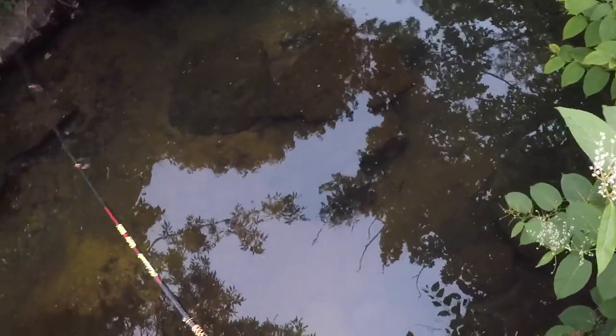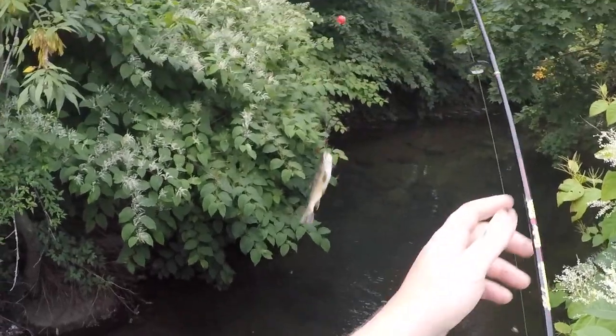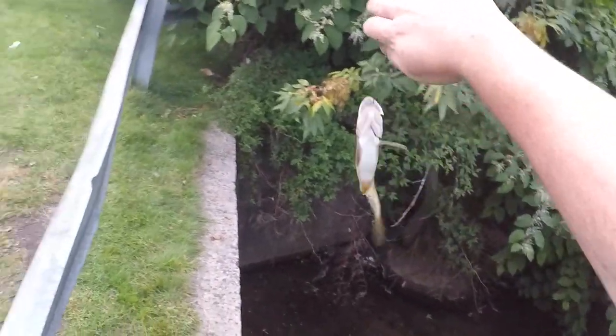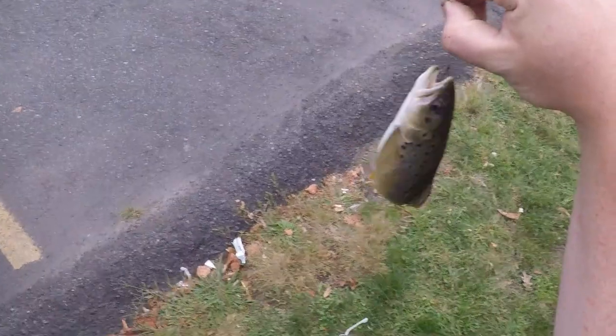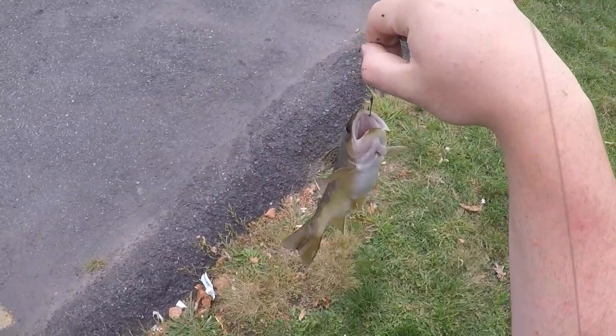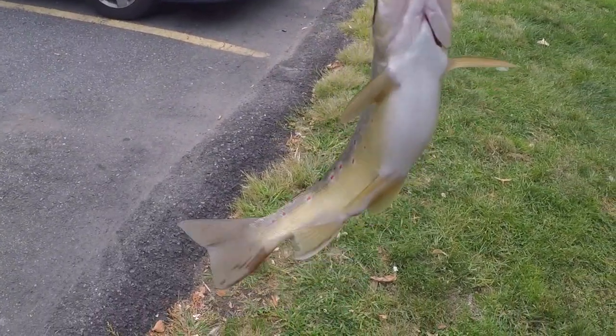Oh yeah, that's a trout. That's a nice trout. Oh. That's what I wanted. That's what I needed. You see that? I hope I got that. I did get that. Awesome. Little, I hope you don't bite me, but.